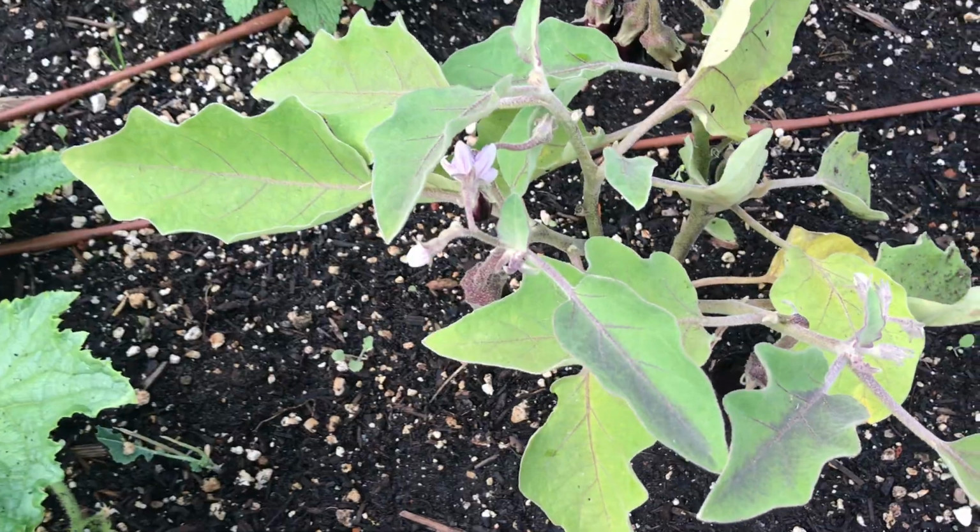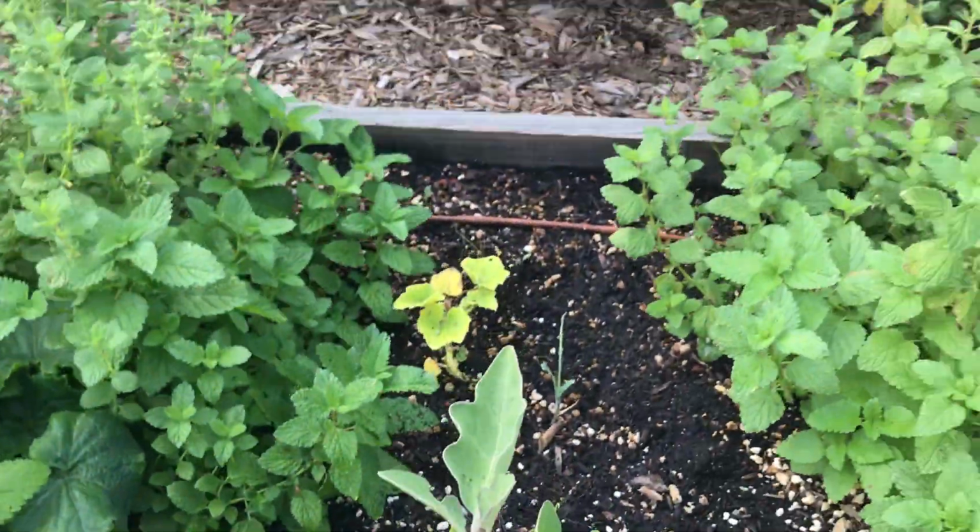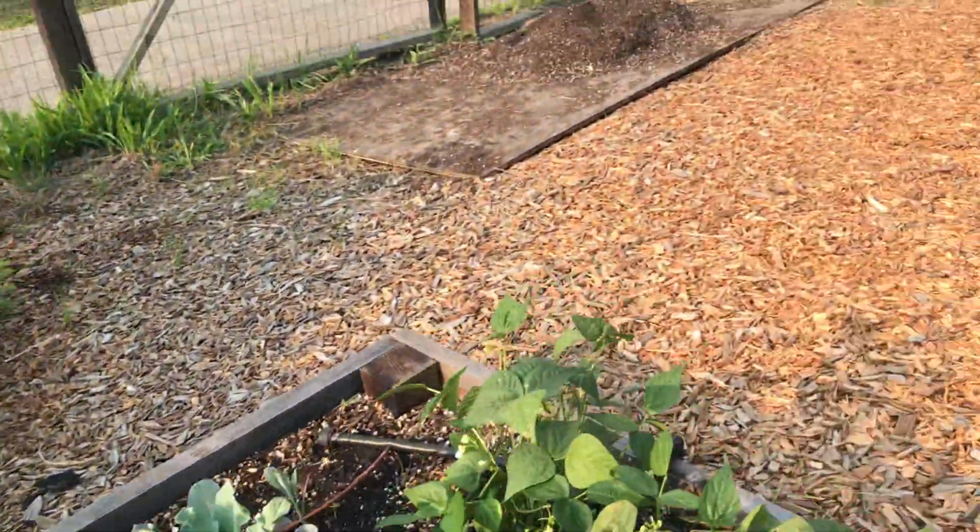3 plus 1 plus 1 plus 1 plus 1. Looks like 7 eggplants on that one, and then a big one over here. Beautiful.